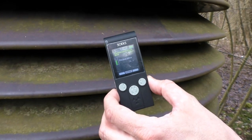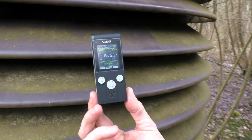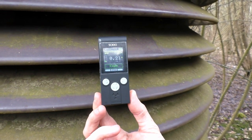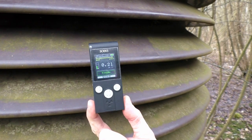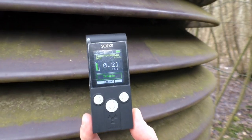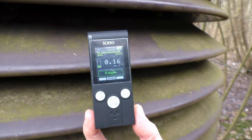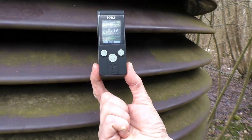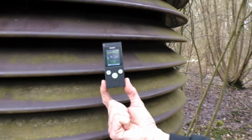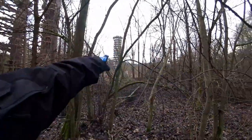Look at the Geiger counter there, a dosimeter. Normal, sure, normal. Normal is 30, and not more. 16. We're safe here. So we'll try and work our way over to the tower over there.